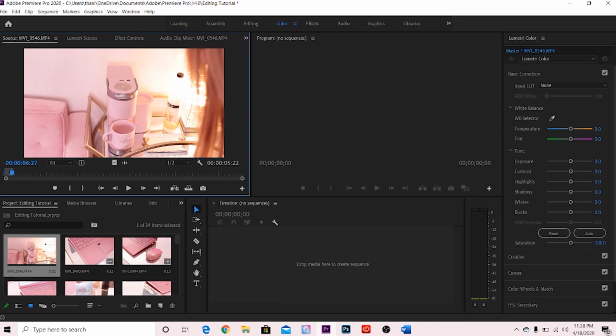These timelines are called sequences. You can create multiple sequences and edit multiple videos at the same time on the timeline, but we are only going to be doing one because I don't want to overwhelm you guys.